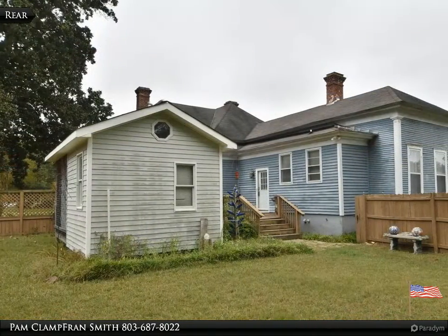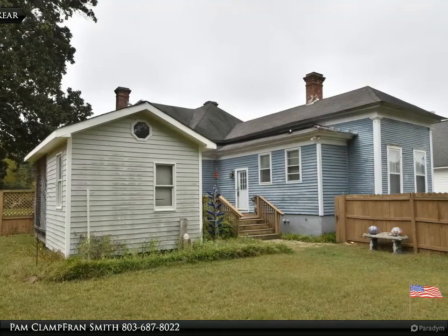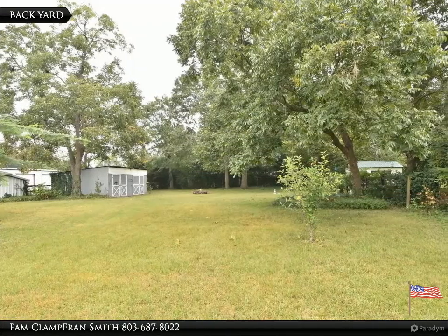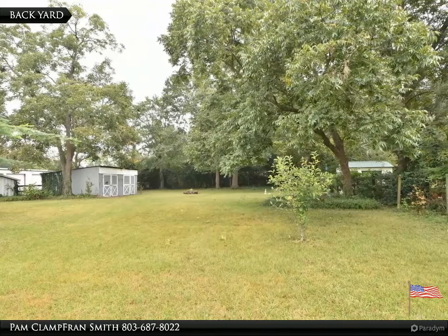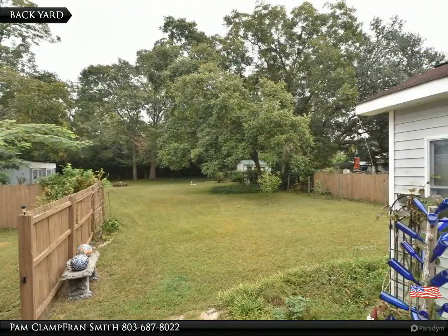Built in the early 1900s, this home is on the historic register. Features elegant archways, original hardwood floors. Wraparound front porch and large magnolia tree offer the picture-perfect feel for sitting and enjoying a cold glass of sweet tea and getting to know the neighbors.